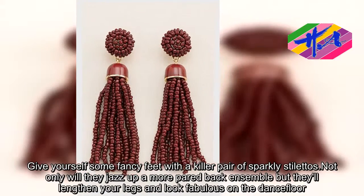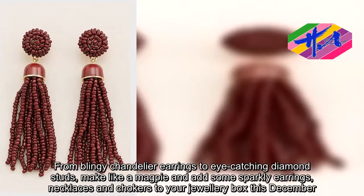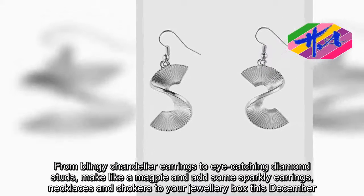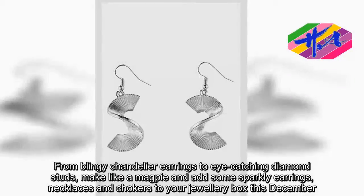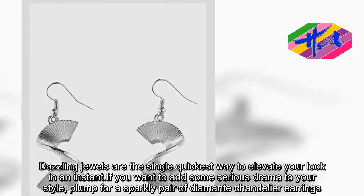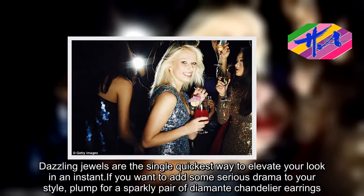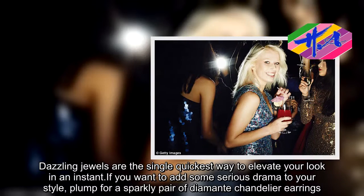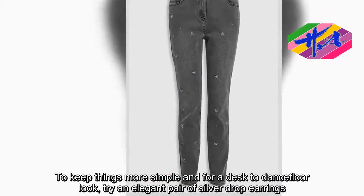From blingy chandelier earrings to eye-catching diamond studs, make like a magpie and add some sparkly earrings, necklaces and chokers to your jewelry box this December. Dazzling jewels are the single quickest way to elevate your look in an instant. If you want to add some serious drama to your style, plump for a sparkly pair of diamante chandelier earrings. To keep things more simple, and for a desk to dance floor look, try an elegant pair of silver drop earrings.